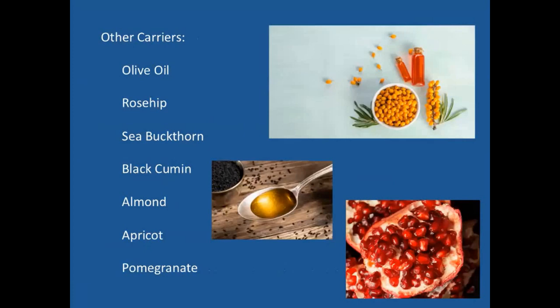So some other carrier oils, olive oil. Olive oil actually functions quite well. When we were just learning about oils earlier in our experience, my wife used, I think it was oil of oregano on my daughter's neck. She had a sore throat and thought that would help, having just heard about it, and she was starting to complain of her throat burning.